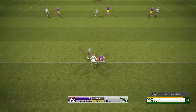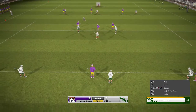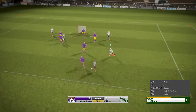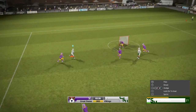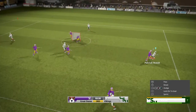Down to the face-off for a huge possession. The home team wins. Conran will win that face-off. Up to Jackson Braswell. Braswell just cannot find an opening. Walsh.